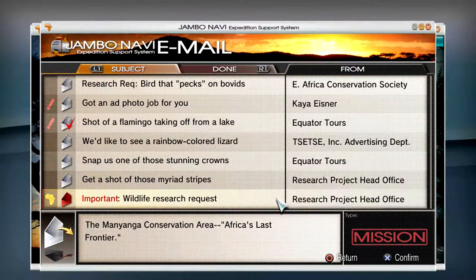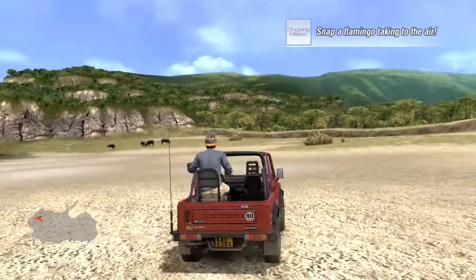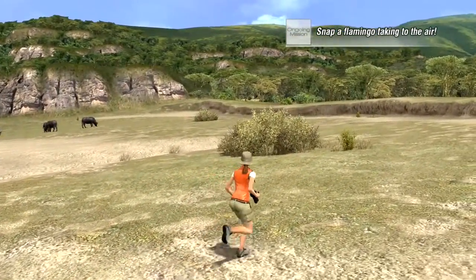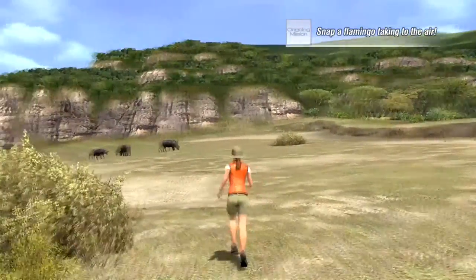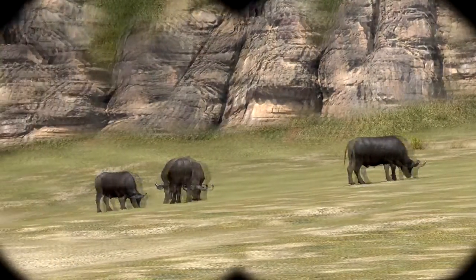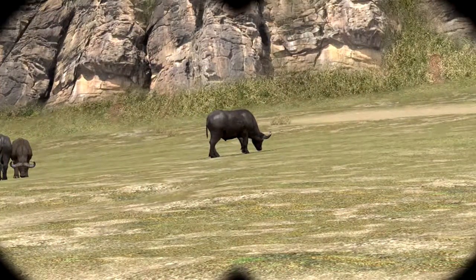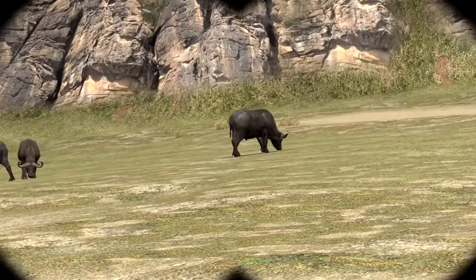Wow! Again, I have not gotten that mission before. I am absolutely surprised. I don't know how small these guys are. These oxpeckers. Oxpeckers on them. This is something I'm gonna have to research, I think.